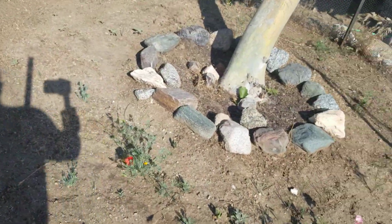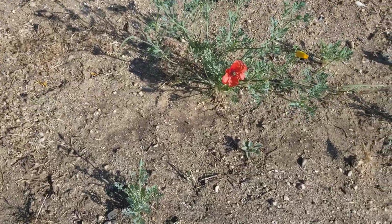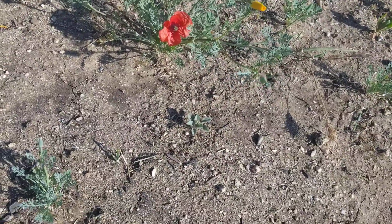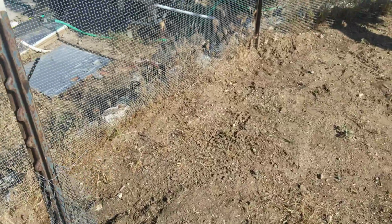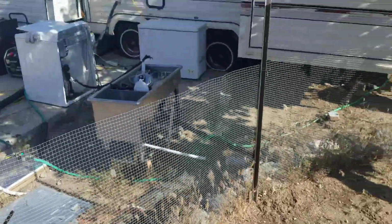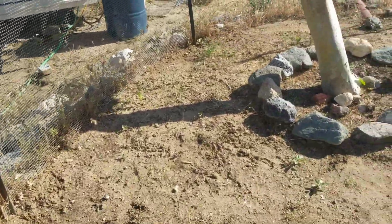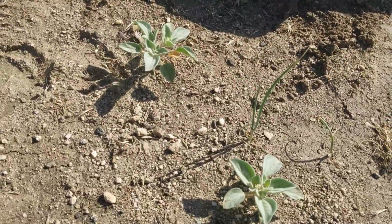But another cool thing is, well, that one's good. Look at that one's going to seed already. It has different colored flowers. Let's see if I can show you. Last fall, I threw onion seed in here to see if it would come up during the fall. And nope, but it came up now.